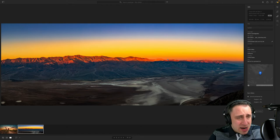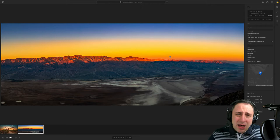So, a very, very lovely pano. I wonder how many pictures were put together.